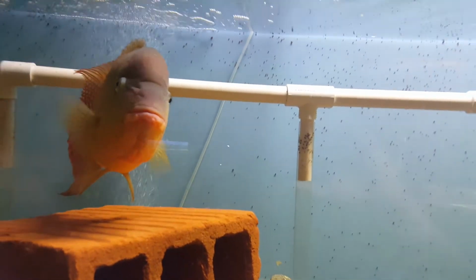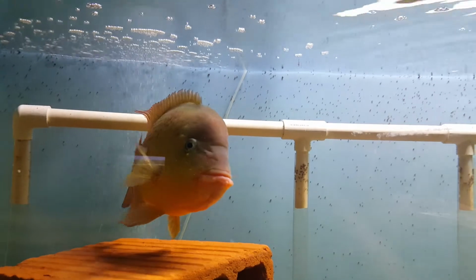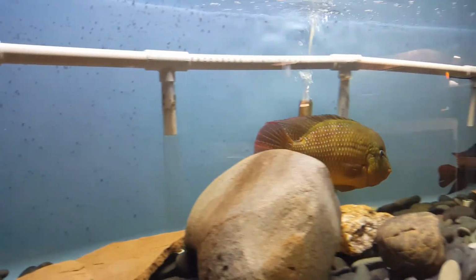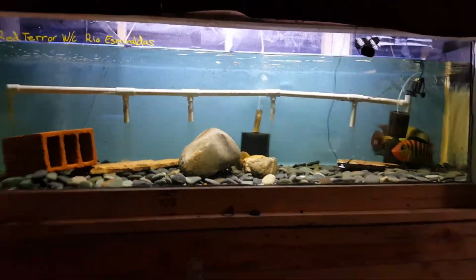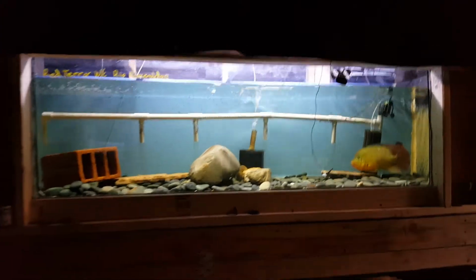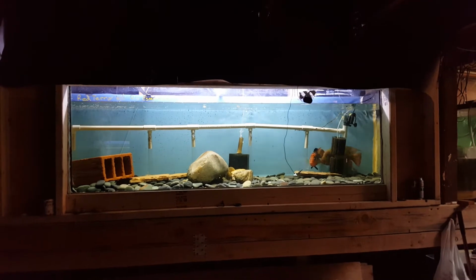Anger management of cichlids. Bringing you some wild caught fish days. Gives you a picture of the size of the tank.